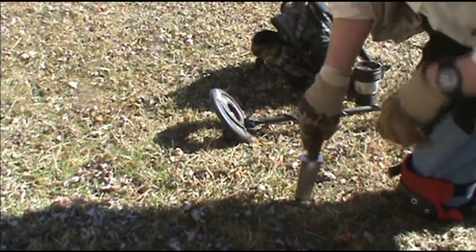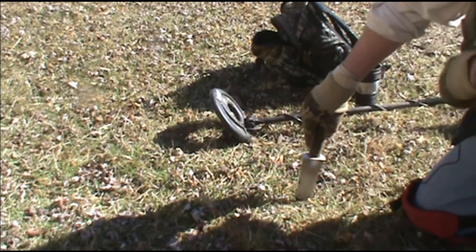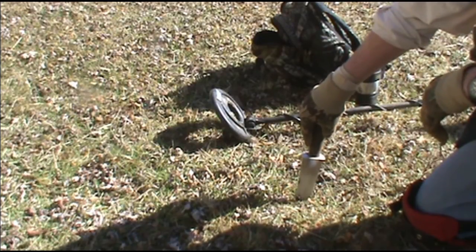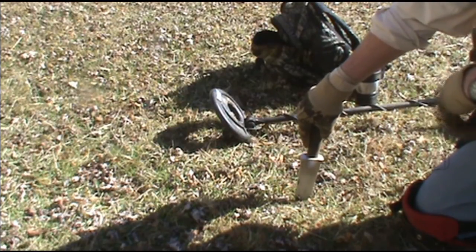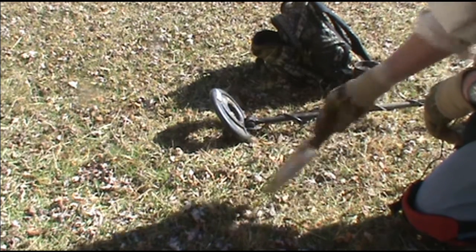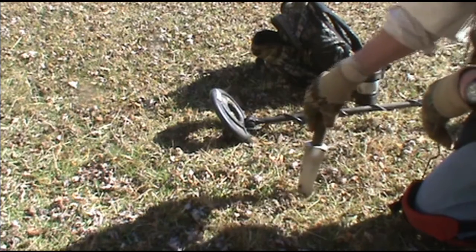Alright guys, I just laid my detector off to the side to fill that plug. Immediately start getting another high signal. Good repeatable signal again. Still covers an area, but this seems to be where X marks the spot. My pinpointer's on the way. I'll be so glad when it's here.